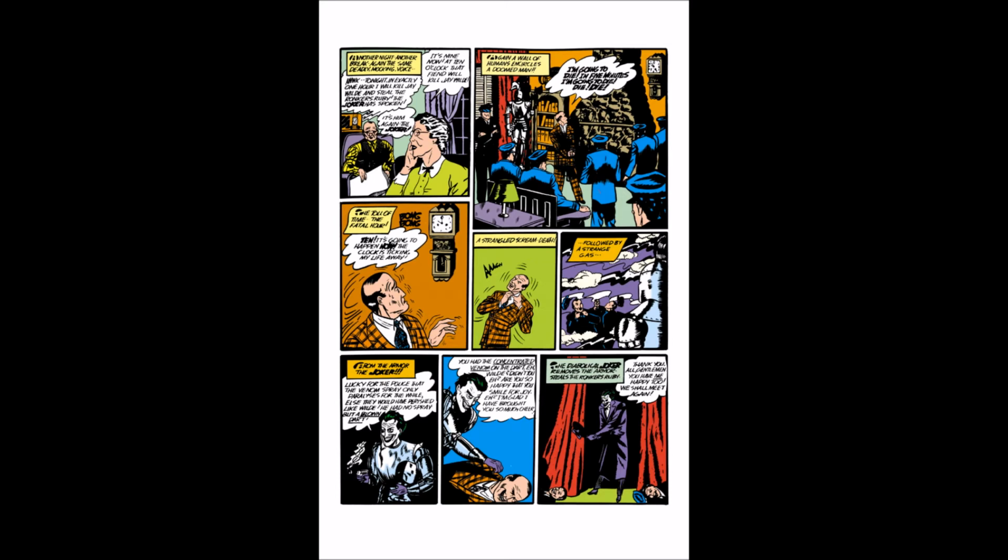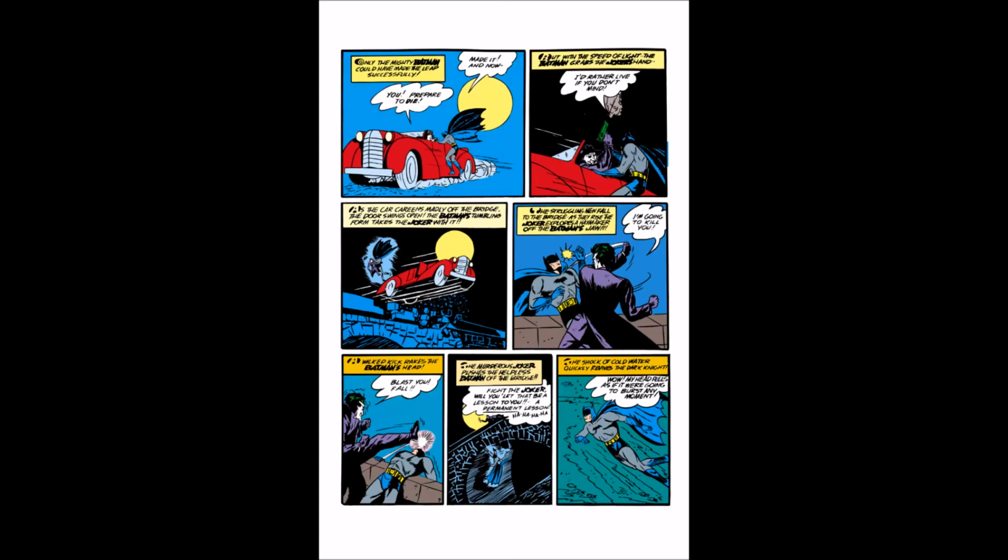We see his trademark purple suit. We see his trademark pale skin, green hair, the maniacal laugh or grin that he constantly has. He laughs a lot. Just the way this story is put together, he's clearly insane, but he has a purpose. He is out to get the goods and to fool and make fun of the authorities.